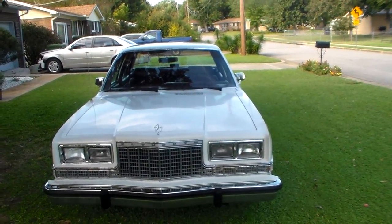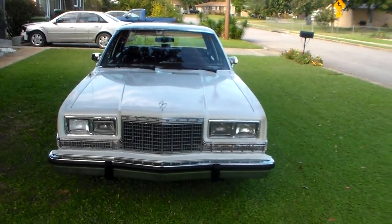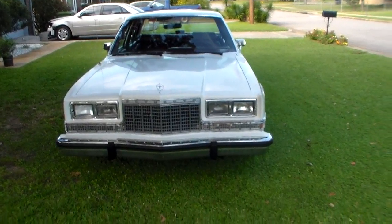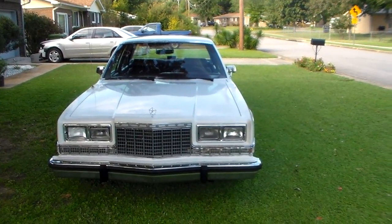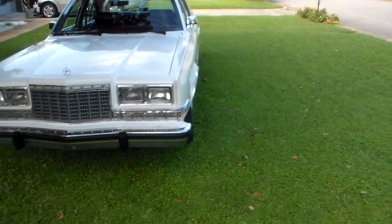Wasn't that a joke? A front wheel drive New Yorker. So anyway, like I said, this is an 87. I found this on a used car lot, found it on the internet, and I gave $1,400 for it. And so let's check this thing out. We're gonna give it a walk around and see what we got here.